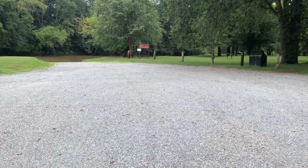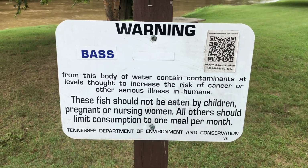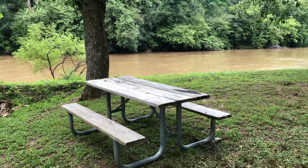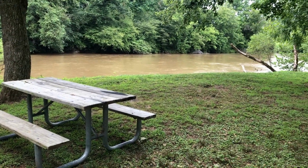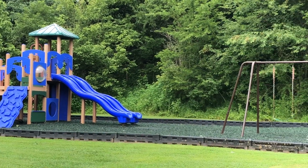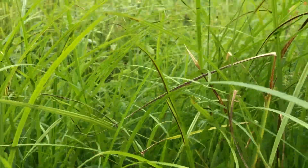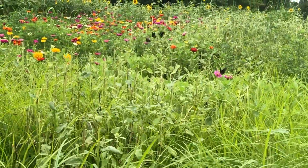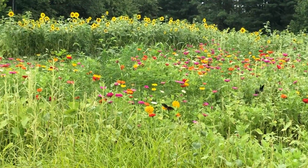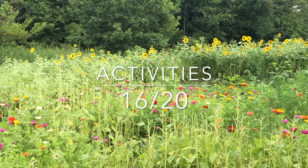Additionally, there is a great boat ramp there at the river, but you cannot eat the fish or you might get sick and you might die. For more on that, check out the deep dive video. But they have all your normal activity stuff like picnic tables, playground, but probably the best thing in my opinion is this. The natural gardens with all of the flowers and butterflies was absolutely spectacular. So I'm going to give this category a 16 out of 20.